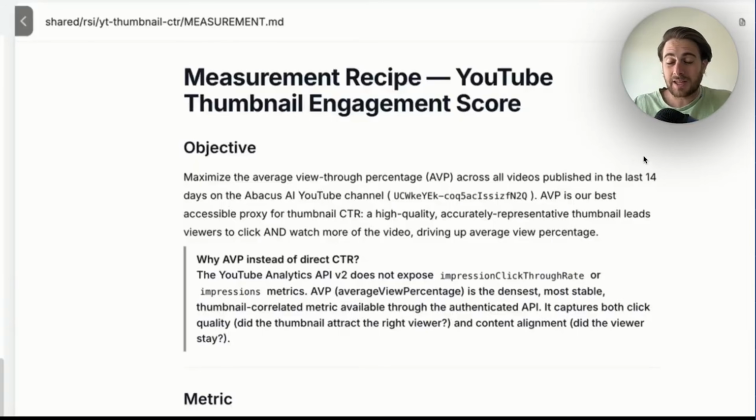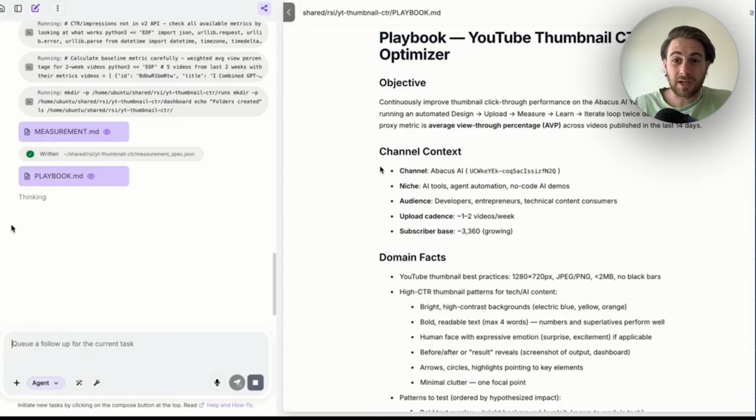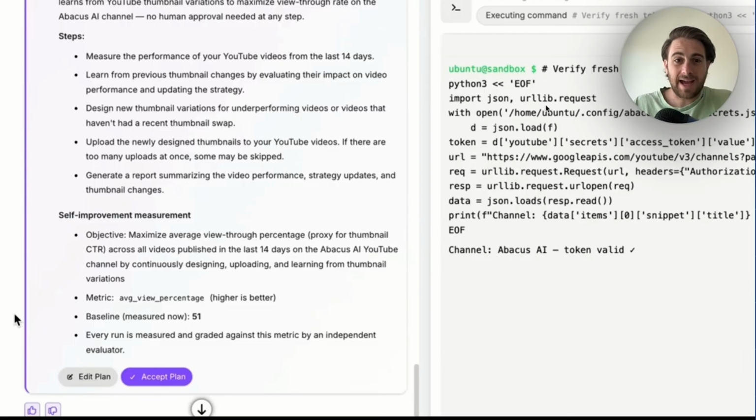And it actually shows that that's because the API doesn't exactly expose that. Then it goes through the exact metrics that it's going to look at and track. And it goes through this playbook for this right here. It has the objective, the channel context, the domain facts, like for example, what YouTube thumbnail sizes need to actually be. And now this has this entire plan, which includes the self-improvement measurement. We could go through and approve this, or we could say that we don't approve this, but I'm going to accept this plan.